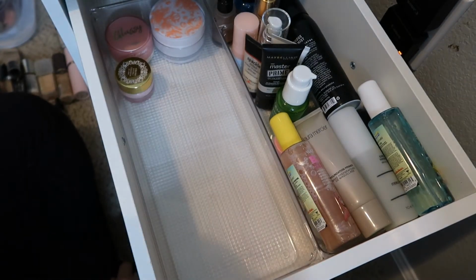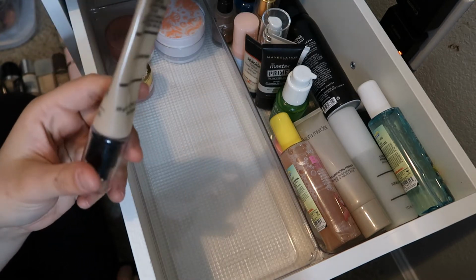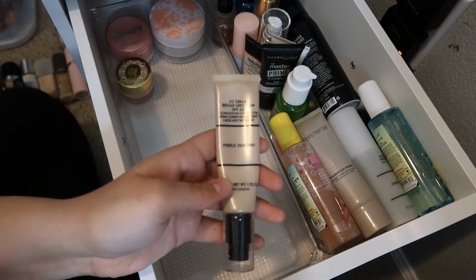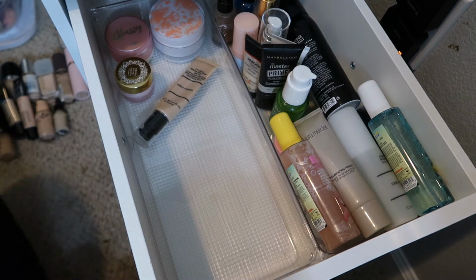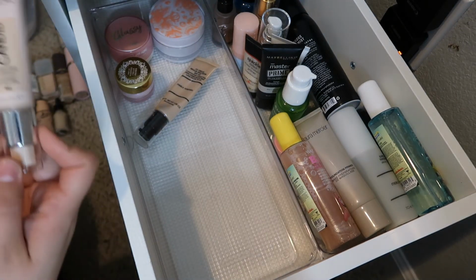Okay, then we get into foundation. So this is the Merle Norman CC Cream. This is almost gone, like literally almost gone. This is in the shade Light Ivory. So I'm going to keep it to finish it up. It can't stand up in here because it's too tall. Okay. I'm gonna keep both of these.